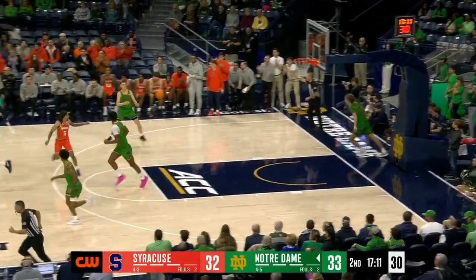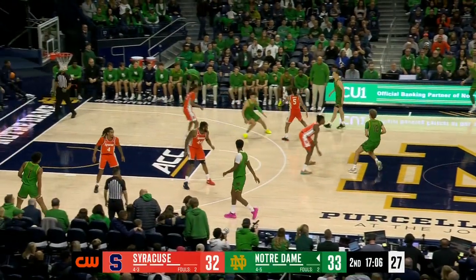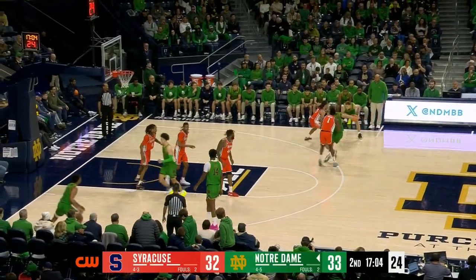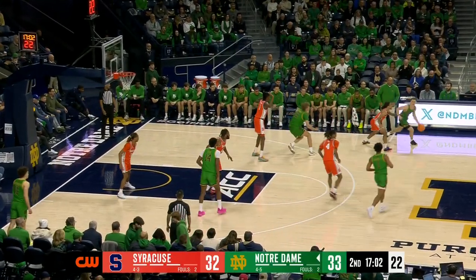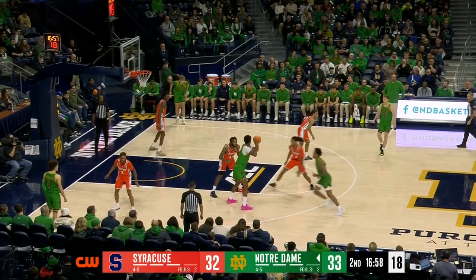Carlos dribbles and drives. And Carlos was able to get by him because Lampkin did a good job of sealing Jyare. Carlos being able to probe right down and gets right to the basket. Senior from Brooklyn, New York, Jaquan Carlos for 2.